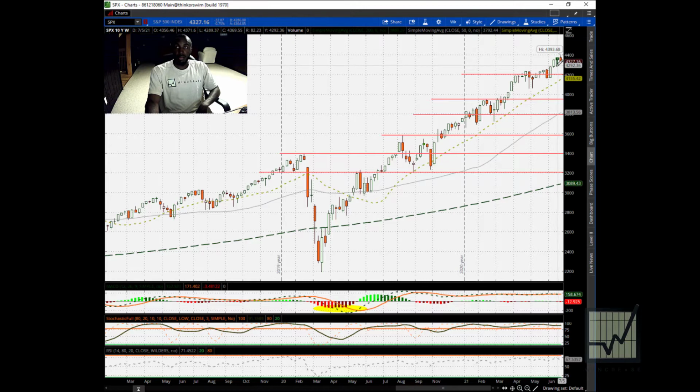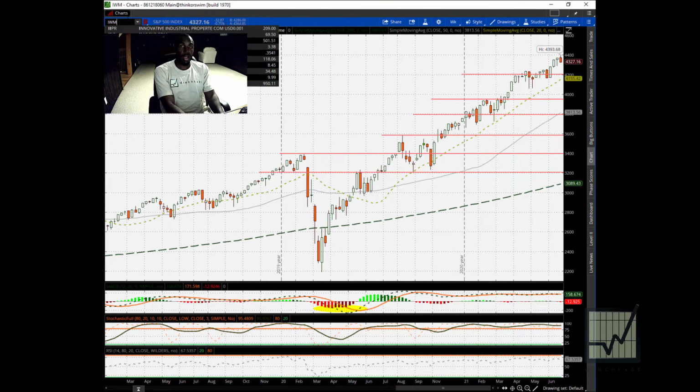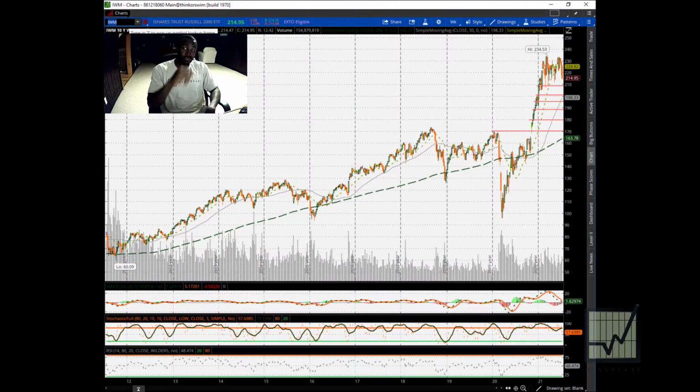With this week closing like it did, like I said, no signals that I see. And we're going to move along to the Russell ticker IWM. And this is the one that I constantly keep an eye on. We're going to zoom in.